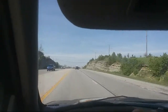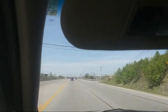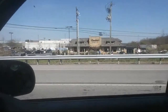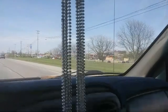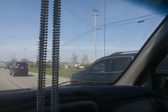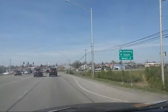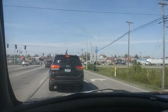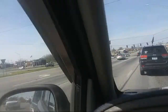Now, it's actually not that far, to be honest. Hey, there's a Cheddar's, and there's a big Walmart, a Walmart and a Cheddar's right there. There's a Walmart in Danville, Kentucky. So we go here at 127, 150. Now, I'm waiting for these cars to go by. These are all the road signs and everything like that. They have a bypass in Danville too, just a big bypass.